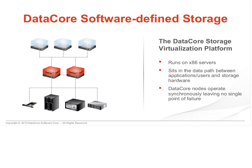DataCore SANsymphony-V is a piece of software running on a PC server, here illustrated by the two red boxes in the middle. Typically, you deploy DataCore with one, mostly two or more nodes, and that is to achieve that redundancy that we can do. And we do that by constantly mirroring the data between the two nodes.